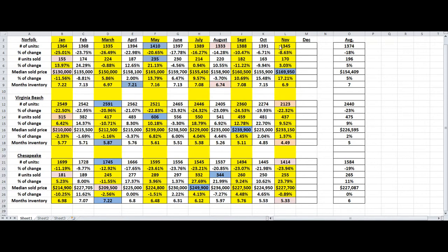Here we are in the city of Norfolk for November 2012. 1,345 properties were currently on the market for the month of November. That number is actually down a little bit, negative 8.63%. Number of units sold, 170 units were sold in the month of November, and that went up a little bit, 3% over last year at this time.